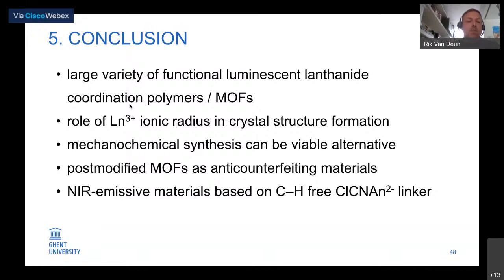In the first example, I showed that the lanthanide radius can really influence the crystal structure that you obtain. In the second example, I showed that in some cases, mechanochemistry can be a viable alternative to the classical solvent reaction methods. In a third example, I showed you that you can use an aluminium MOF that is then post-modified by lanthanides. And the fourth example showed the near-infrared emissive materials that I just showed.